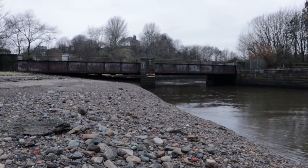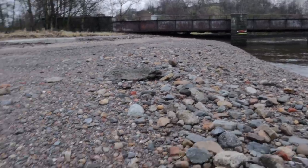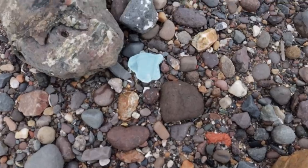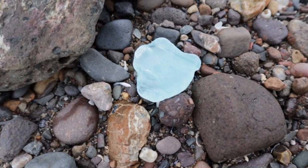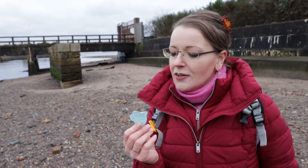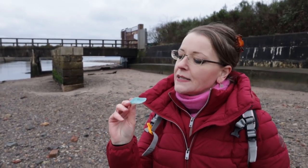So I was basically heading over to this bridge to take a little bit of footage of the birds on the other side, and I'm just past this, which is quite an awesome, unusual piece of blue glass. It's got a shiny bit, but it's very unusual. I'm just going to pass this to Nicole. What do you make of that? That's really unusual, right? It's really like a kind of baby blue.